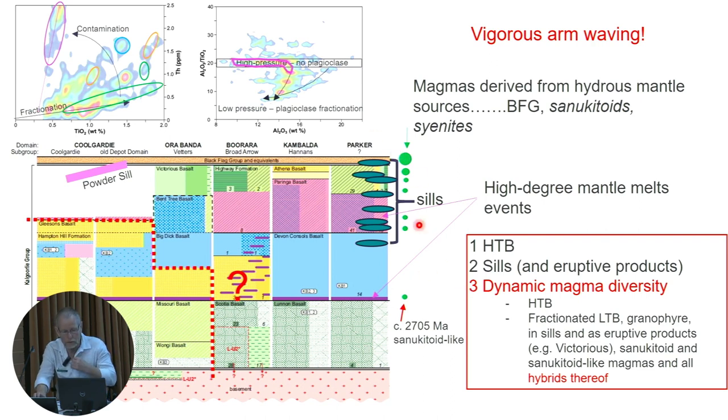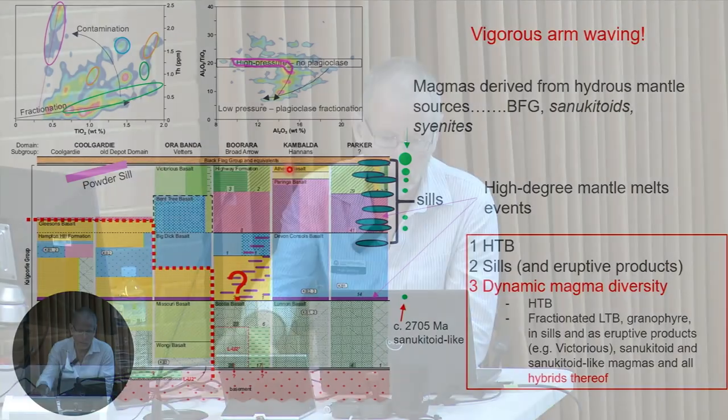And so we have all of this diverse suite of magmas coexisting, and it just provides this ideal opportunity for a huge range of hybrid magmas as well. And I think that's in fact what's happening. I think the Athena basalt and the highly fractionated unit underlying the Black Flag group in the Kalgoorlie region are actually hybrid magmas.